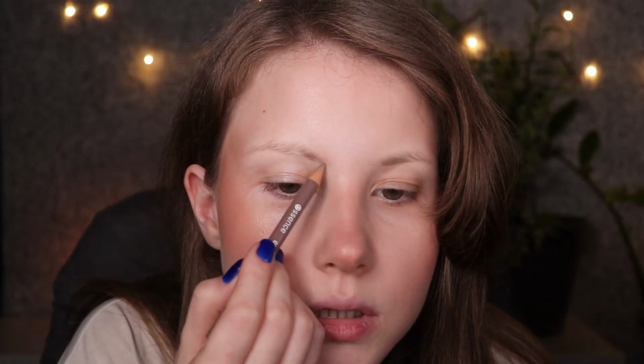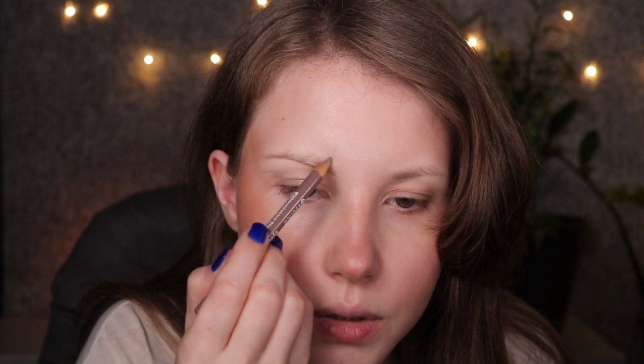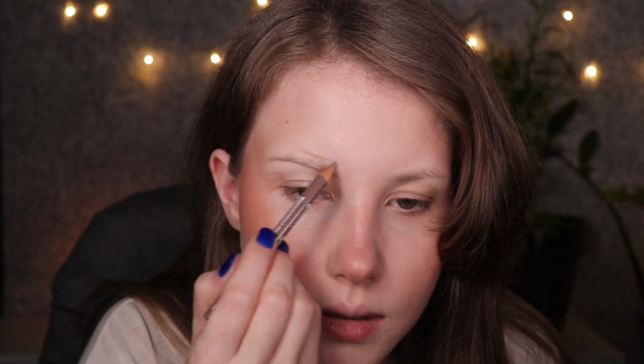So I am gonna outline my brows, and you can see that I'm not brushing my hair up. You can do that, but seriously, what am I supposed to brush? I don't even have hair in this area. I do have, but it's not really much. So we are gonna outline, and I changed something else in my routine.